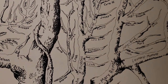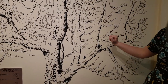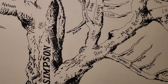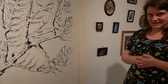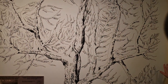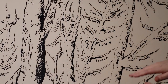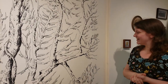And the Simpsons are related to the Pickens. So Ezekiel is the one we're talking about. His father, John, married a Pickens, who was, I believe, the child of the original Pickens, who was the Revolutionary War hero. Yes, that's where Fort Pickens got its name. So, long and complicated. There's a lot of Simpsons, as you can tell. And Charlie is the last one we talk about here on our tree. He was born in 1868, so as you can imagine, in this area there are a lot of descendants, and the tree just gets bigger and bigger. Very complicated.